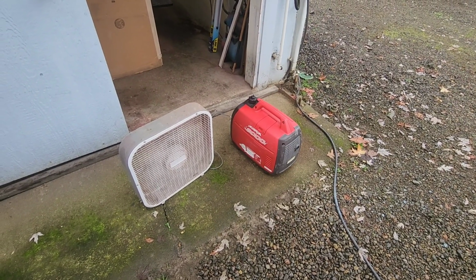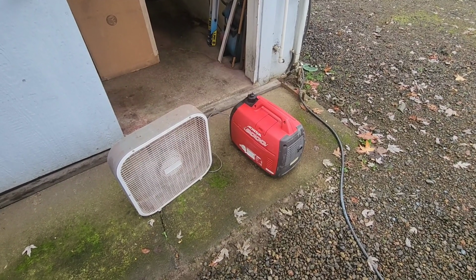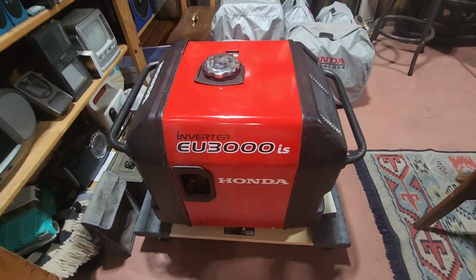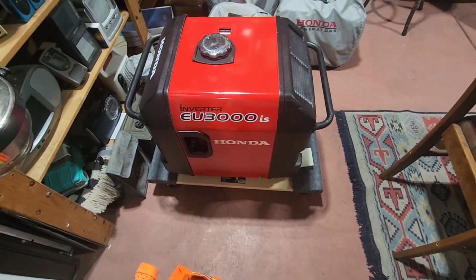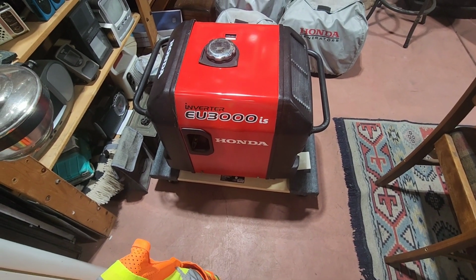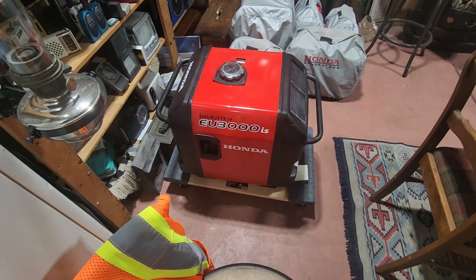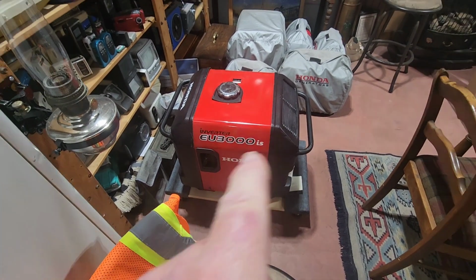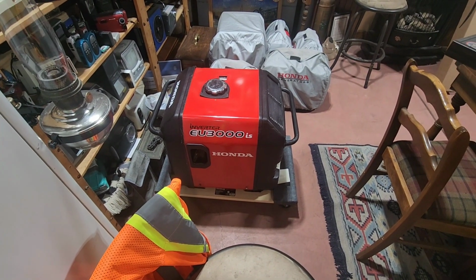Let's see what decals are available for these. I just put a set on my EU3000. This guy here, if you haven't seen that video, you might look it up. It was recently posted. This was a real beater we brought back to life, if you will. We repainted it, straightened up some dents, and put some new decals on it.